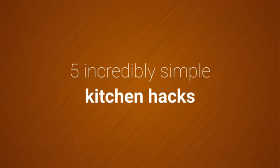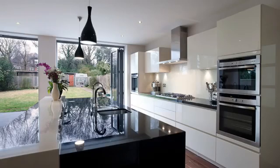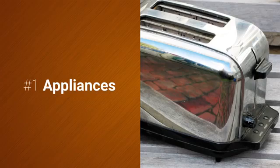cupboard. So in this video, we'll show you 5 incredibly simple kitchen hacks you can apply in your house to better use the space you have and transform your kitchen from a place you dread into a well-organised creative studio fit for a chef. Number 1.